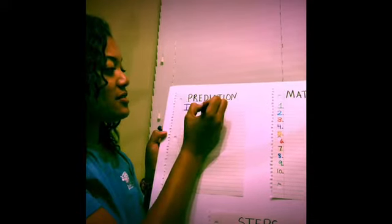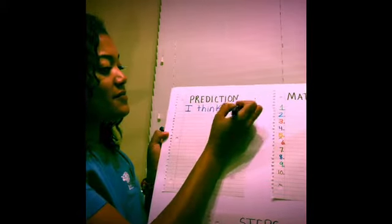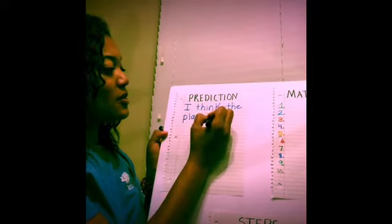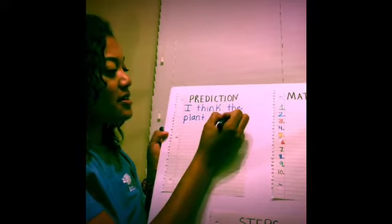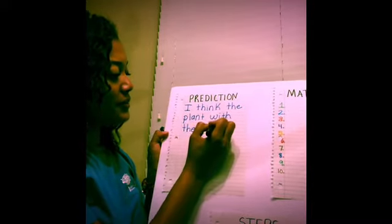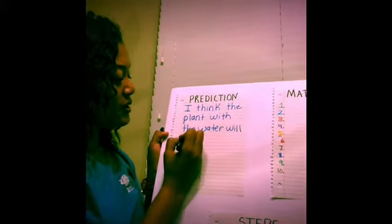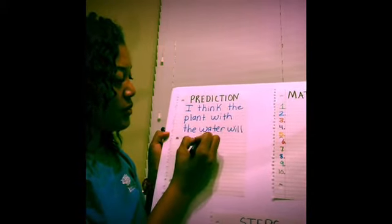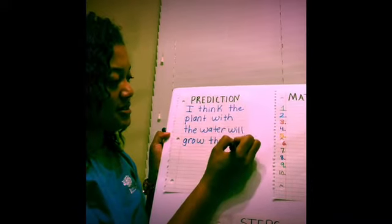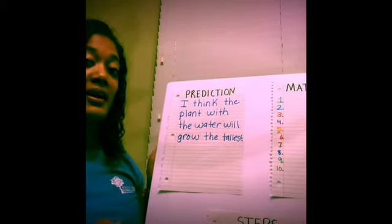So for me, I think the plant with the water will grow the tallest. This is my prediction or my guess.